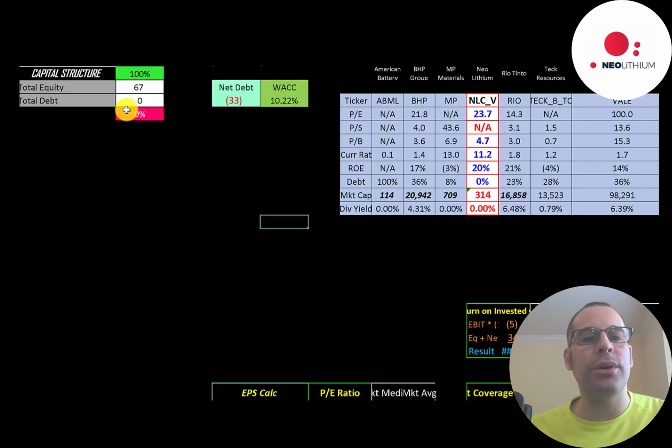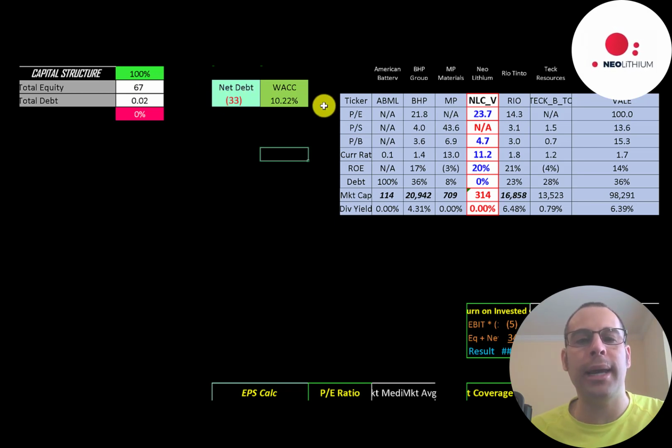Let's look at the capital structure. They have $67 million of equity and almost no debt, so they're 100% equity. Their net debt is negative $33 million, and their WACC is 10.22%, and that's the discount rate we're going to apply to the future cash flows.